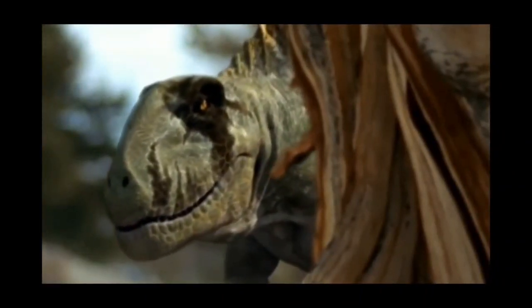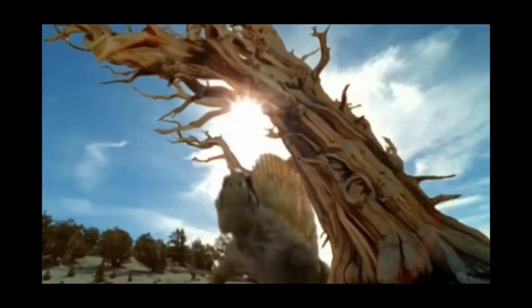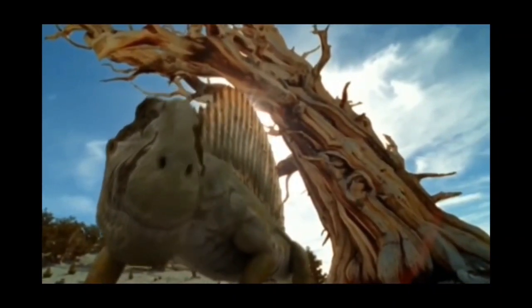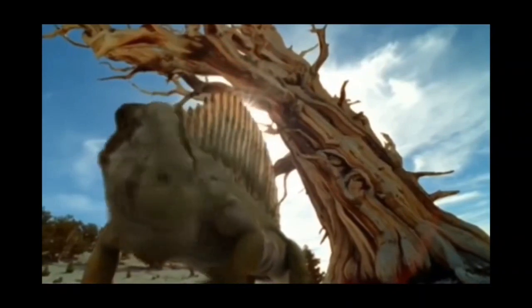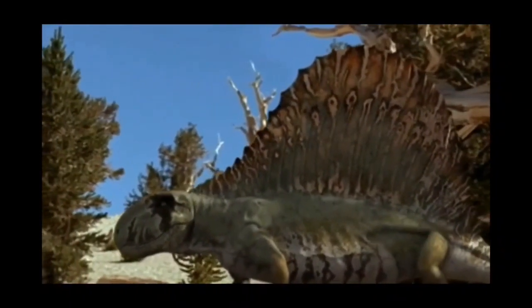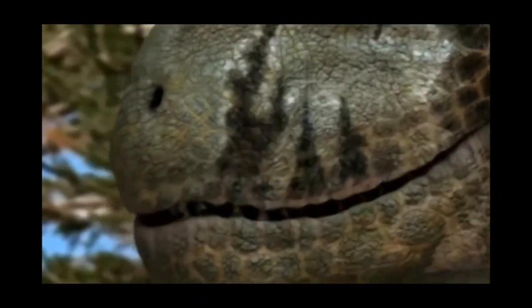This is Dimetrodon, a vicious carnivore, the biggest reptile on Earth. She'd normally attack adult Edaphosaurus, but today she wants to avoid injury. She's pregnant and almost ready to lay her eggs.